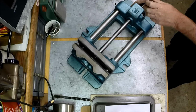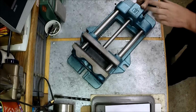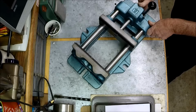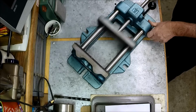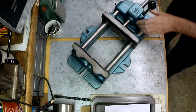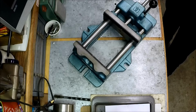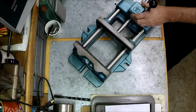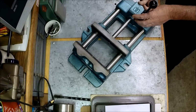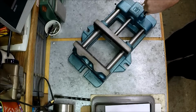One of my buddies had something he wanted really bad, and I really didn't want to take any money from him, so I said, what do you got for horse trading? He says, hey, I got a drill press vise. I go, man, I got lots of drill press vises. He goes, well, this one's kind of heavy duty, and it's quick acting. So he showed me a picture of it, and I said, okay, deal.